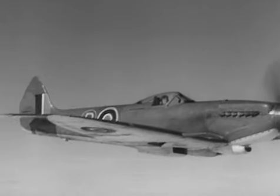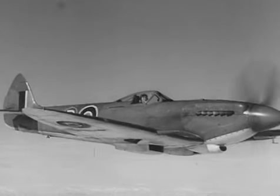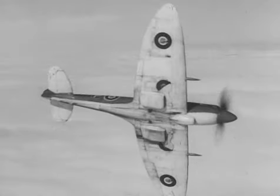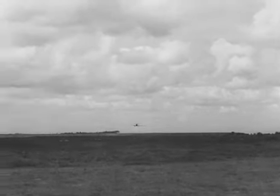Whether you can remember each separate mark or not, you can't go wrong. They're all unmistakably of the Spitfire breed, deservedly the best-known fighters in the world.